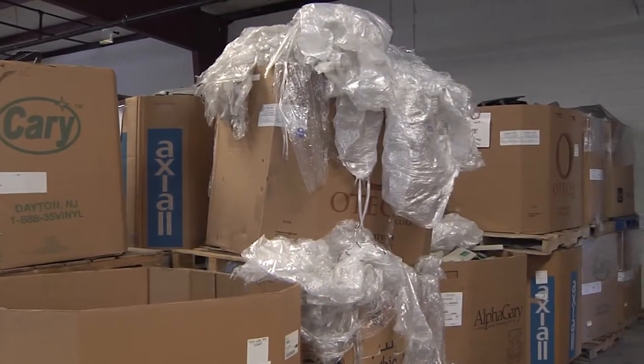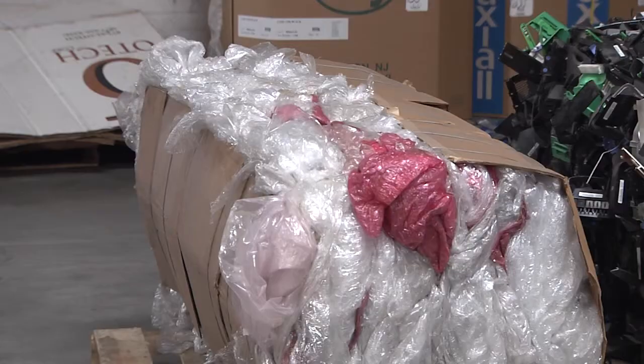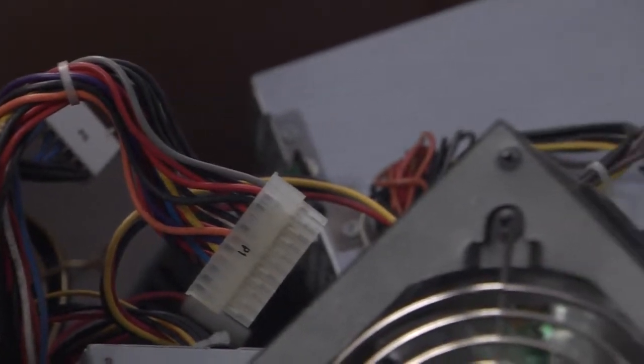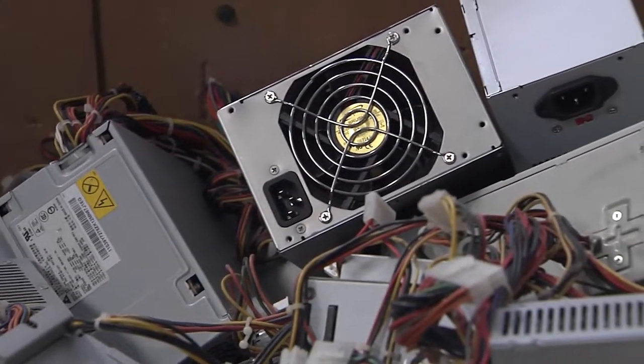We recycle shrink wrap, all kinds of plastics that come in here in the preparation for shipping, cardboard, wire. Like I said, everything we bring into this facility is parted out and recycled as a commodity, everything.